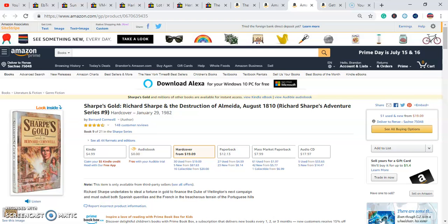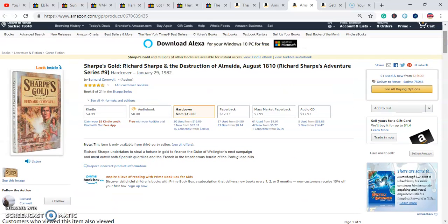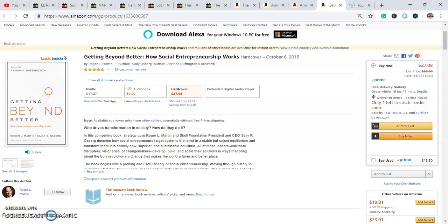Another item that I sold is this book right here. I paid $1.30 for it, and I got $19.19 for it. I sold it as used, acceptable condition, because that's the condition it was in, and I was very happy with the sale. And a bonus item that I sold is called Getting Beyond Better.